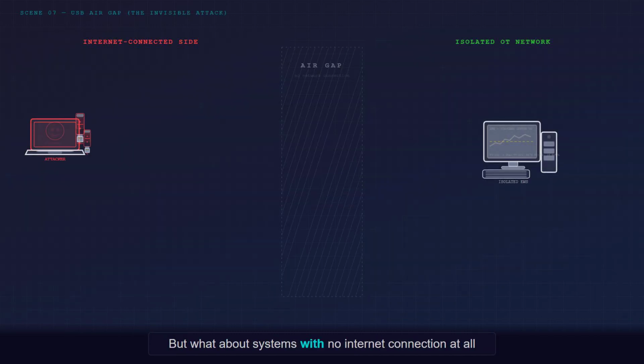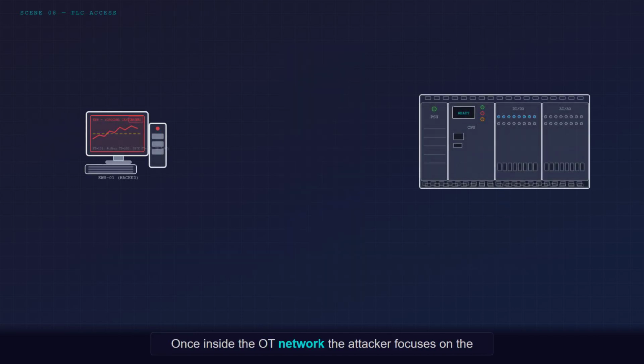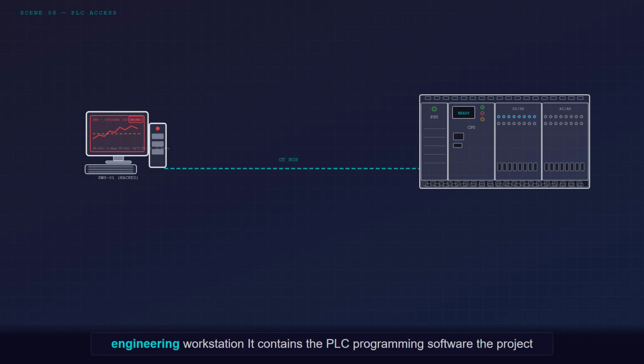But what about systems with no internet connection at all? Air-gapped facilities? There is still a path. A USB drive. An attacker infects a USB with malware and finds a way to get it into the facility. A contractor, an employee, or even a visitor physically carries it inside and plugs it in. No network connection is needed. This is exactly how Stuxnet reached the Iranian nuclear centrifuges, carried across the air gap on a USB drive five separate times.